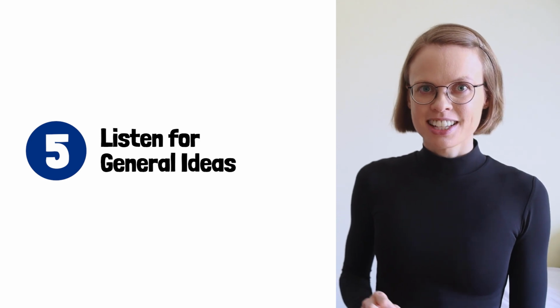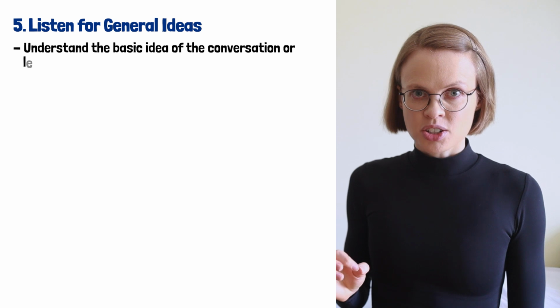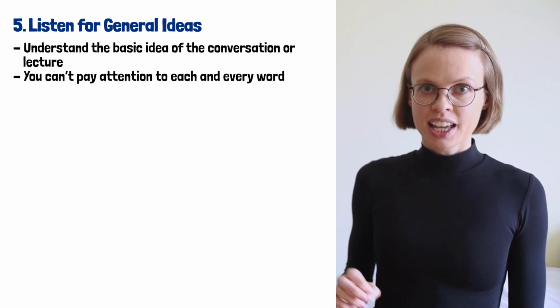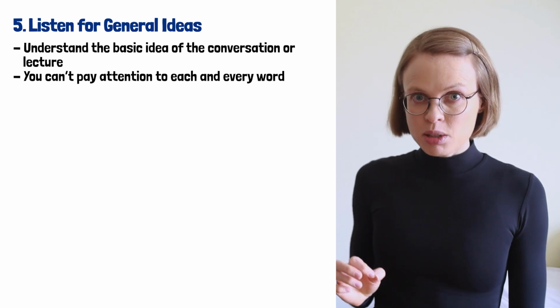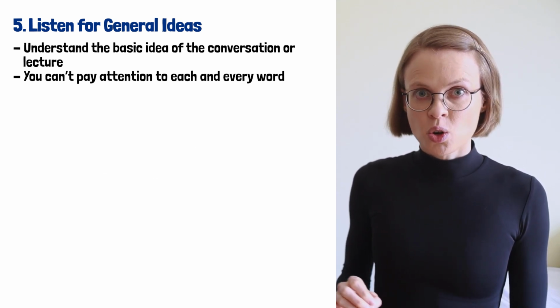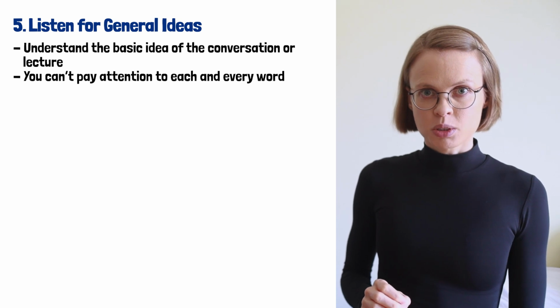Tip number 5 is listen for general ideas. You must understand the basic idea of the conversation or lecture, and to do that, you can't pay attention to each and every word. If you don't know a vocabulary word, don't panic. You can still get an awesome score if you don't know every single word.